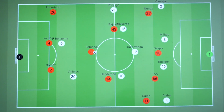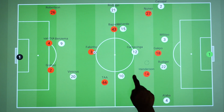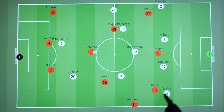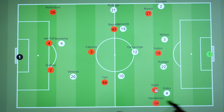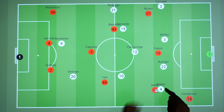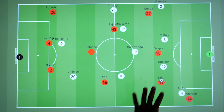But the other common scenario we saw down this right hand side was Trent instead operating deeper, and in these scenarios Henderson could be in the half space as well, but was much more likely to look to overlap outside of Salah. And what this would often mean is that when Salah received the ball, Henderson's movement would mean Alaba/Nacho wouldn't be able to stay tight to Salah as he went infield. So basically, more room was opened up for Salah to move infield to look for a shot or a pass.